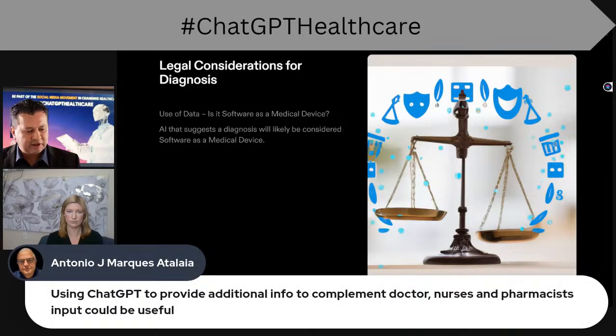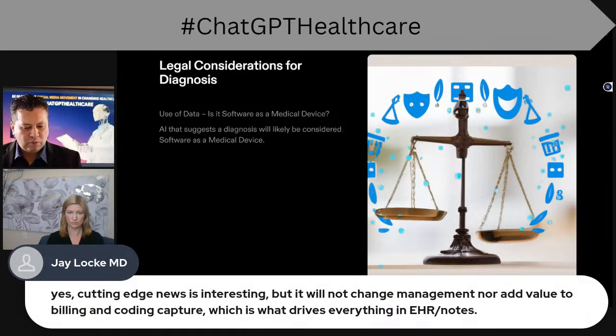Just a comment. Using ChatGPT to provide additional information to complete the doctor's, nurses, pharmacists' input could be useful. And that's kind of how I see it. I think just having that peripheral brain, having that extra additional information to answer. There was another comment from Dr. Locke, basically saying this. The comment that I made about the insulin pump. He says this is interesting news, but will it not change management nor add value to billing or coding or capture? What is it? What drives everything into EHR notes?